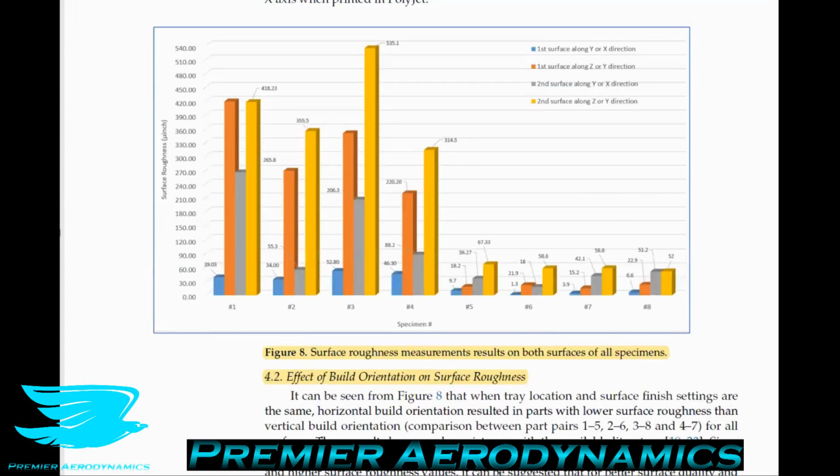So for all specimens and surfaces, the lowest surface roughness value was observed on the up-facing surface of specimen 6, where the specimen was located along the x-axis and the horizontal build orientation, and a matte surface setting was used. So interestingly, when you print an airfoil horizontally, so the leading edge and trailing edge are at the exact same height of the printing surface, that is far smoother than when you were to print it vertically, and by like a factor of 6. So like the surface roughness of these horizontal airfoils are like 15 or 20% of the surface roughness of the vertically printed ones. It's a massive difference. It's clear as day.